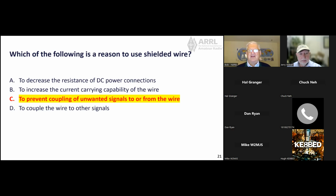Remember, any wire, whether you want your antenna to radiate signal, you do not want your feed line to radiate signal. So that's why it's easiest if you're using shielded coaxial cable as feed line. There are other steps and other protections you have to go through if you're going to use window line or ladder line.